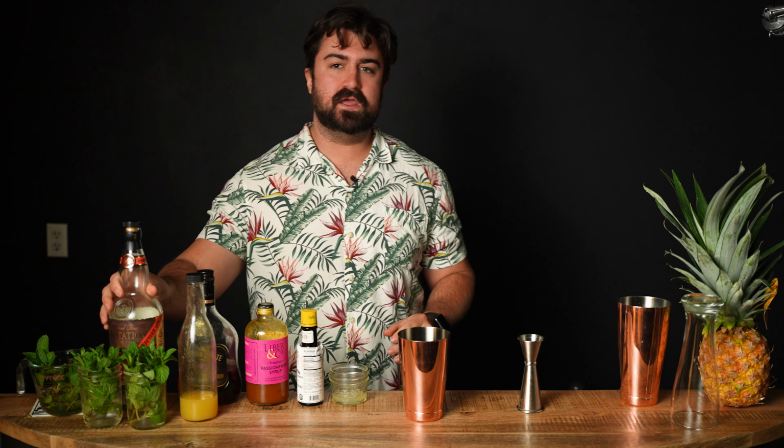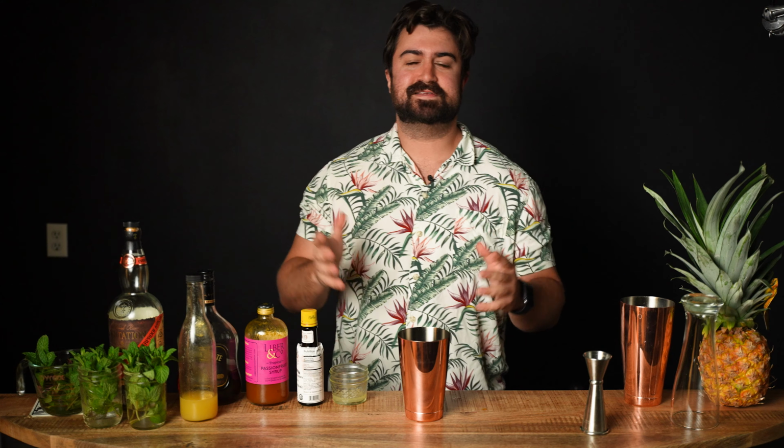But the reason I add the overproof is to add more complexity to the drink, but also give it that extra kick that it needs. There's some pretty bold flavors in here, pineapple, passion fruit. There's some pretty powerful flavors going on in here, and I do want the rum to kind of showcase itself and not completely get lost in the cocktail. All right, guys, that's actually it for the body of the cocktail. Now all we got to do is shake.